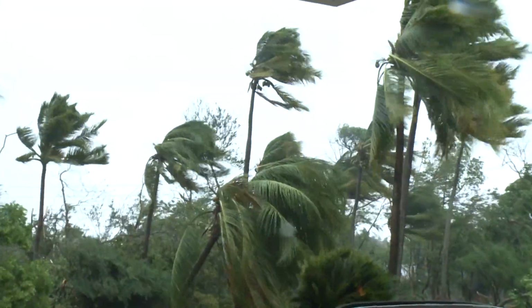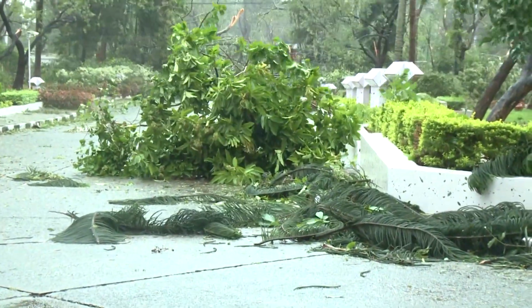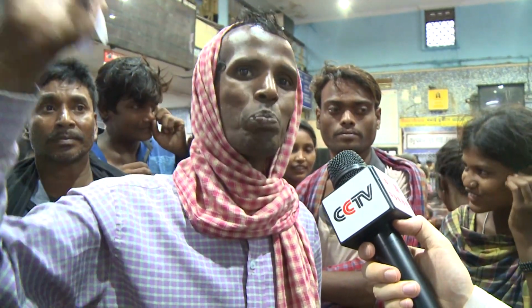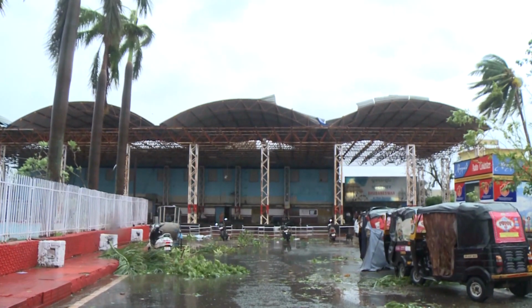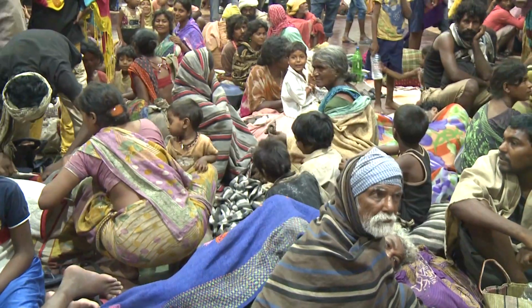Trees are falling, and the electricity has gone down. So this time people are just standing, resting, sitting, not sleeping. The climate is very poor.